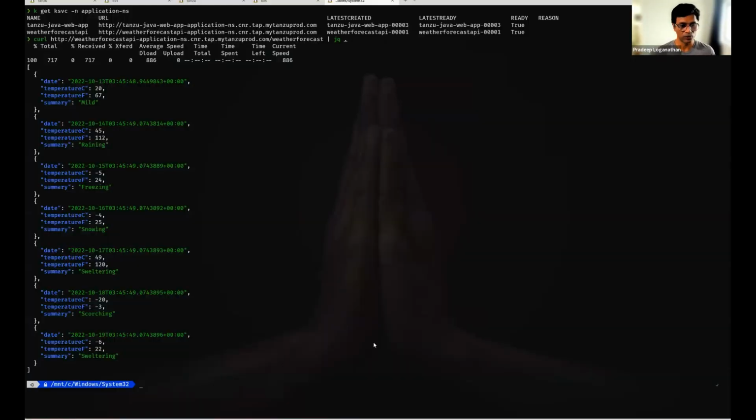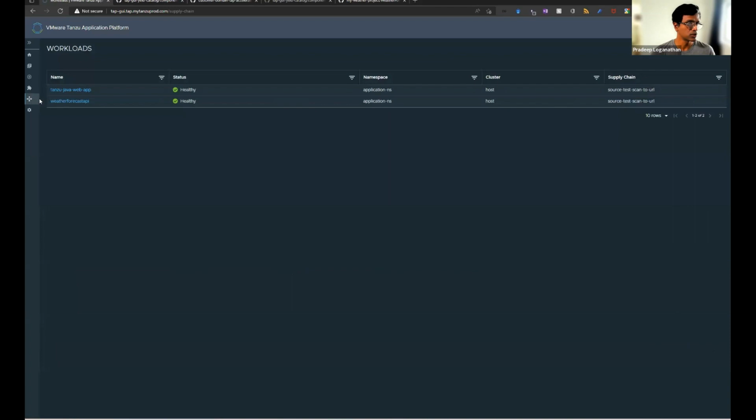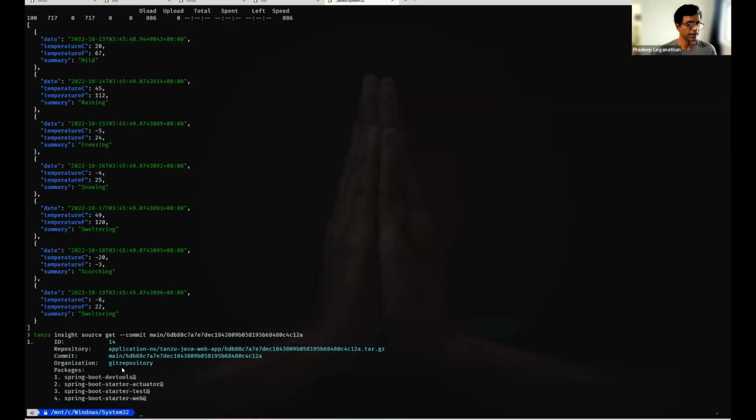So this for me represents the power of TAP, the ability to quickly take a workload through the whole process. TAP also provides amazing security features using Tanzu Insights. So for example, if I want to understand insights about the source in terms of the packages that it contains, I can see, for example, this was a Java application that I was looking at. I can see that the commit over here is 6db, which is what I'm looking at. And I can see that this Java application has 4 different packages. Primarily it's a Spring Boot application, so it's Spring Test, Spring Web, and the actuators and the dev tools. So these give me insight into what packages the source code contains.